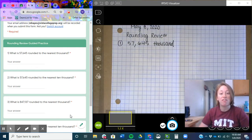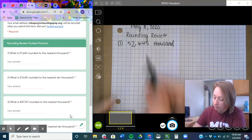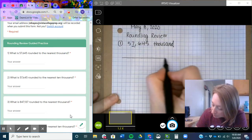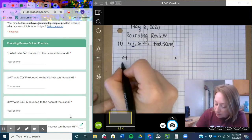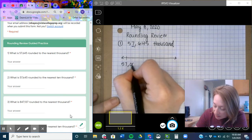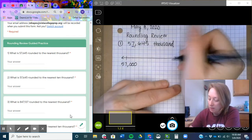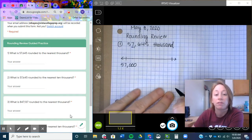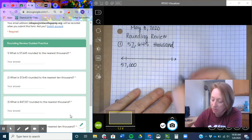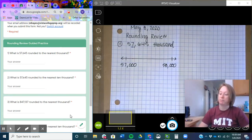What digit represents the thousands place? Awesome. It's the 7. So when we set up our number line, the value that we're going to label in the beginning is 57,000. The value that we're going to label at the end is going to be the next 1,000 when we start from 57,000. Awesome. That would be 58,000.